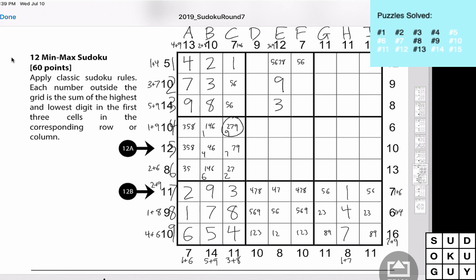I bet you this ends up being 4 plus 8. Yeah, no, that seems fine. No contradiction there. So what if we put the 9 here? Make this 3 plus 9. Makes this a 3, this a 9. I guess I still don't really see a contradiction. That's fine. Let's try this box now.